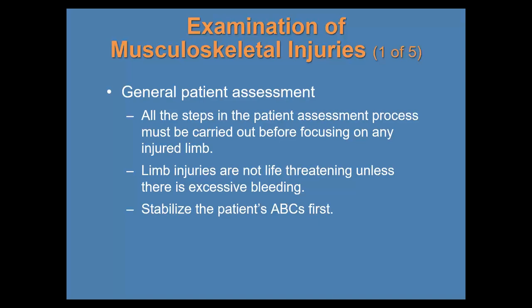Most limb injuries are not life threatening. But the biggest concern we have is that bleeding. If some of these limbs are bleeding excessively, then that's going to be a big cause of concern for us. But for the most part, again, a broken arm, a broken leg are not issues that we have to jump up and fix right away.